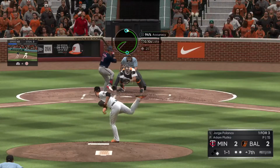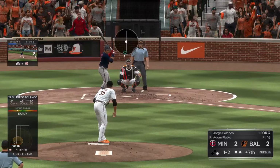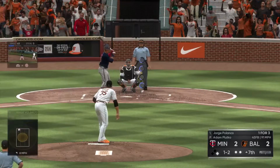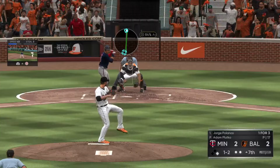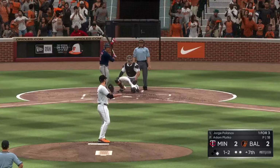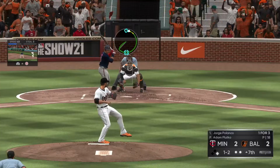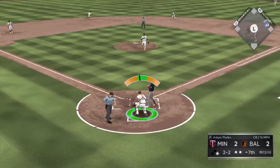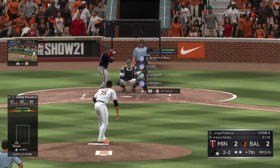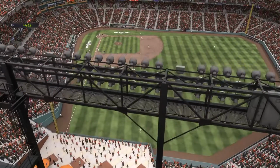Now the 1-1 pitch. 2 out with the possible go-ahead run at first. And it's fouled away. Maybe getting a little jumpy in the box, so he steps out and asks for time. Again, a 1-2. And this one's in the dirt. But it won't skip away far enough for the runner to advance. Got him swinging, and that's the 3rd out.